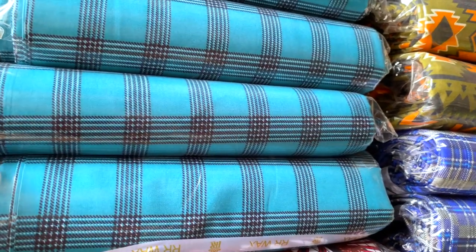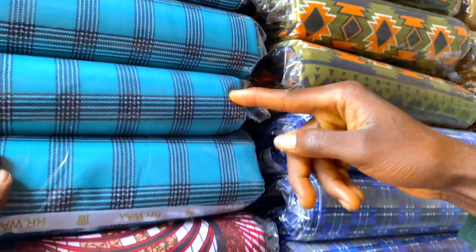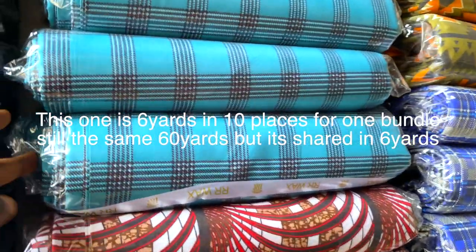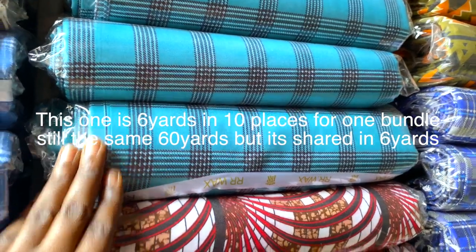This one also has 5 different bundles inside of it. Yes. So 5 bundles of this one inside of one. The fact is 6 yards inside the line. Oh, it's 6 yards. Oh, it said this one is 6 yards, but 10 bundles, 6 yards per bundle of this one.